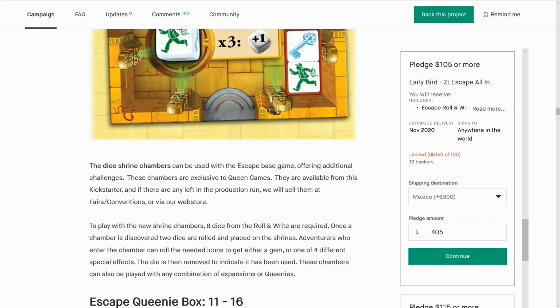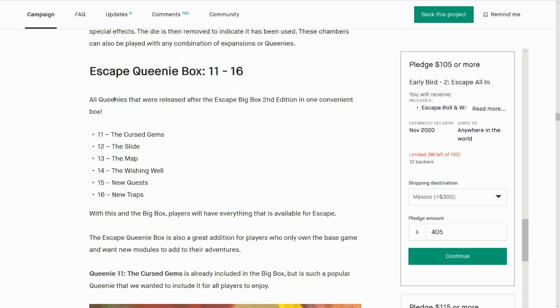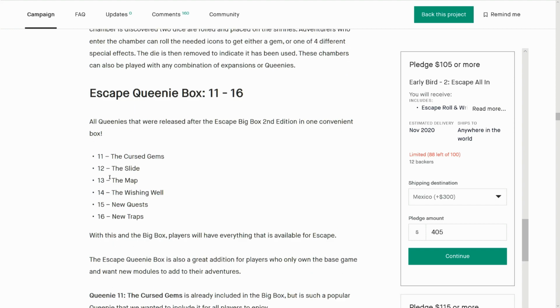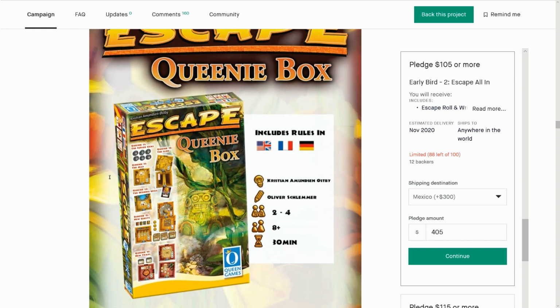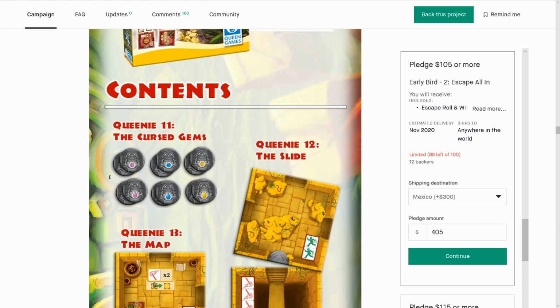And the shrine room. They've put all the Queenies after the second edition box into this box. So you get Queenies 11 to 16, which is nice. You get Queenies 1 to 10 in the big box. So this is really cool for the collector out there. Instead of collecting all this stuff, you get them. It shows them here now.